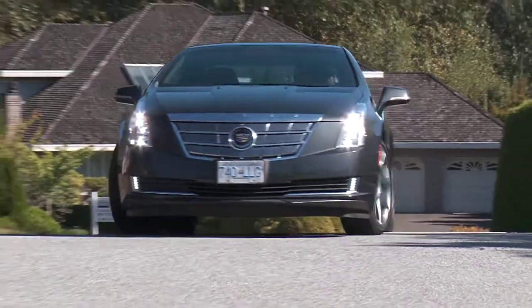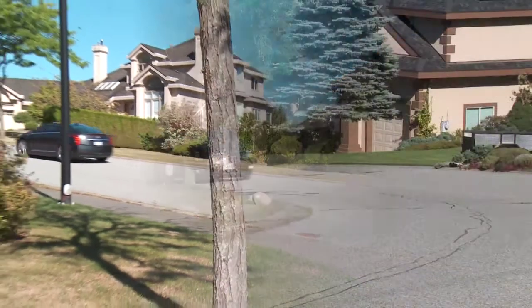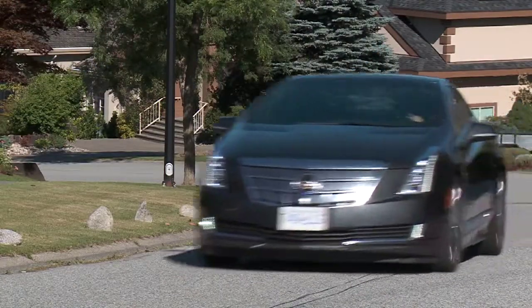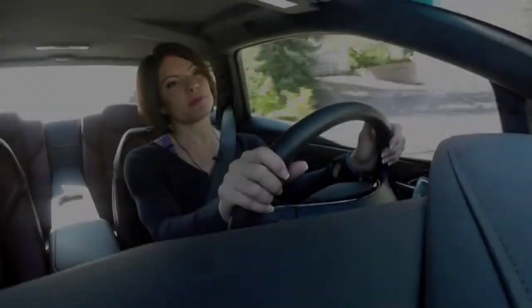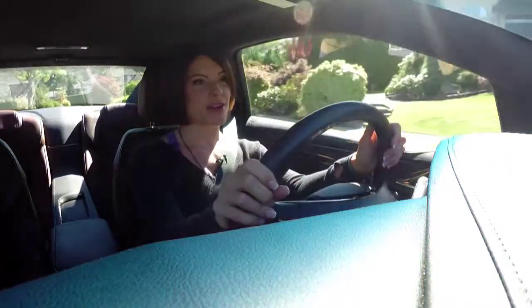Acceleration is silent and brisk, and the ride is rather crisp and sporty, not like the Cadillacs of old. The road noise is more noticeable because the car is so quiet. One way to extend the range is to use regenerative braking to help recharge the battery. You can use the paddles behind the wheel to do this. The driver can choose to use these or regular braking to modulate driving. It takes a bit of practice, but it's a lot of fun.